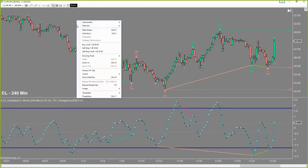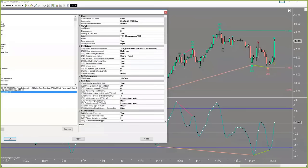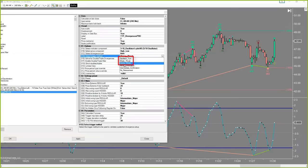Let me show you this because this is really cool. Somebody else asked for this, and all of this is real time. The three triggers that wait for the bar to close are the oscillator turn, which is just the oscillator turning in favor of the signal, the weak thrust, and the strong thrust. Those are just different types of bars.